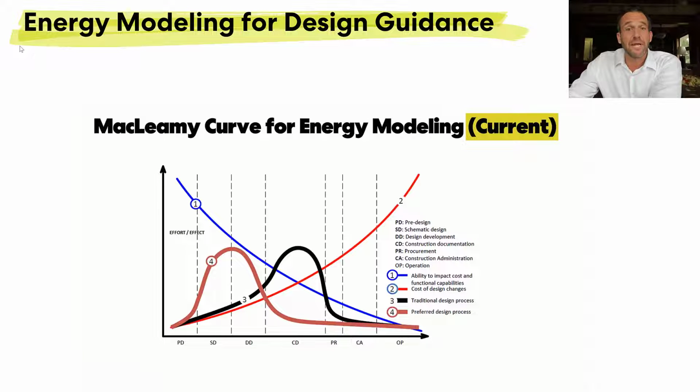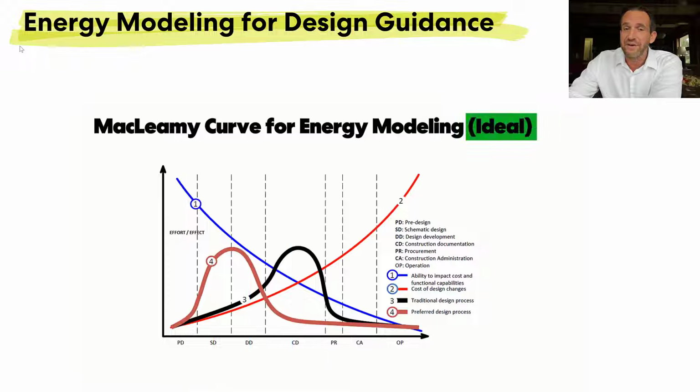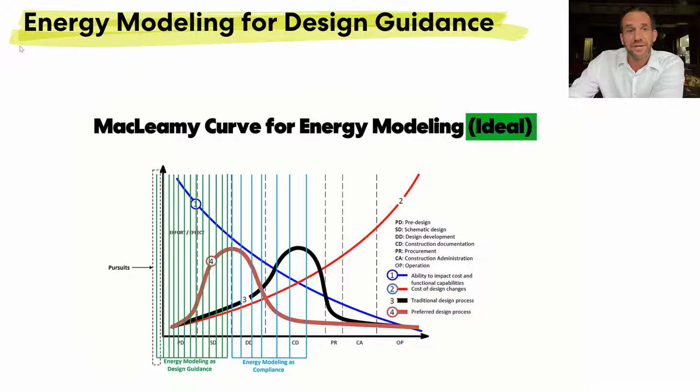Most of us have seen the MacLeamy curve before. However, the current state of most firms is to have simulation applied to those early stages at only a few points in the design process at best. That does not provide effective design guidance. Ideally, you use rapid modeling that's useful for design guidance early and often to make those decisions, even in the pursuit stage. Modeling during the later stages of design should be primarily for compliance.